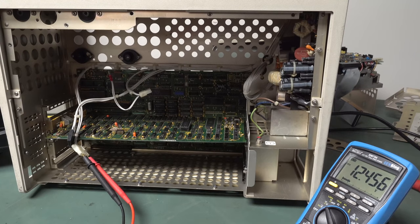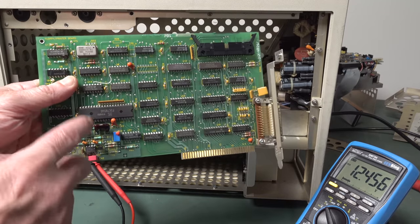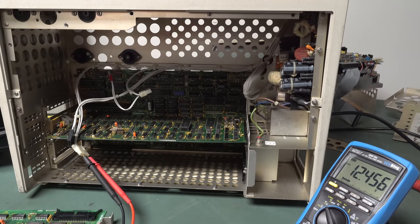Okay, so I thought maybe it's not powering up because it doesn't have the disk controller in it. So I thought I'd plug the disk controller back in after fixing that tantalum cap there. And no, it makes no difference. I get the same sort of cruddy crap on the composite output. I've tried changing a few jumpers on the video card.